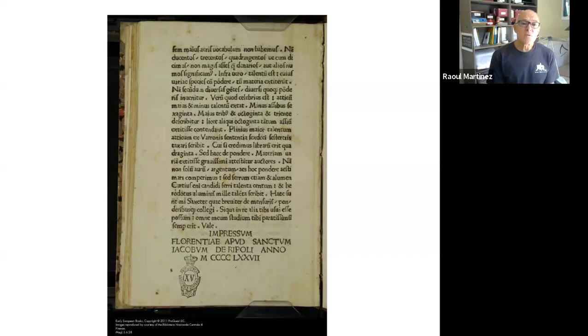One exception was the Dominicans of San Jacopo di Ripoli in Florence, because they proved that women were producing books before 1500. San Jacopo di Ripoli had a workshop operated by nuns under the direction of two brothers who were active from about 1477 to 1484.